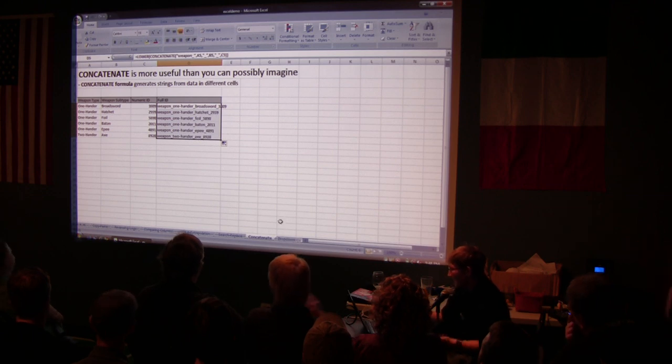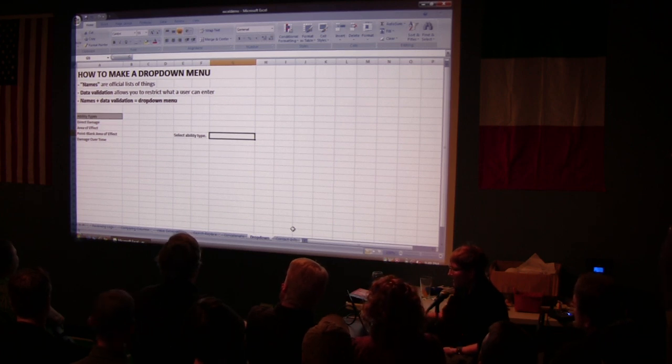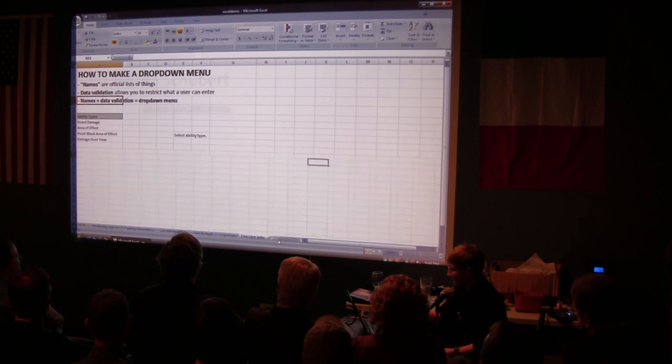So, next I was going to tell you about making drop-down menus, but I can't because I don't have time. The things you need to look up are names, make an official list of things, and then the data validation system lets you restrict what a user can enter. Names plus data validation equals drop-down menu. It's really awesome, you should try it sometime.